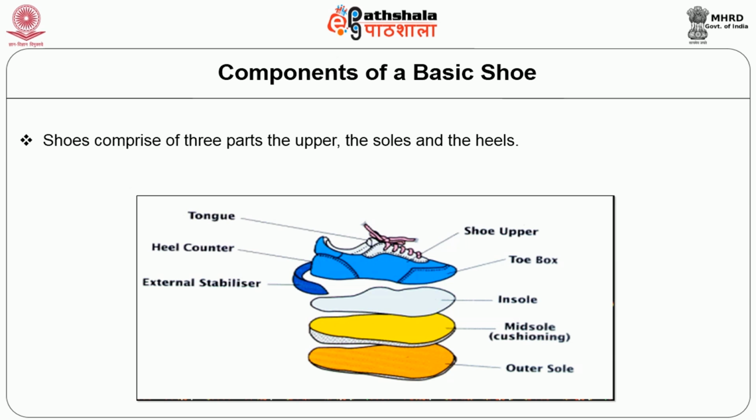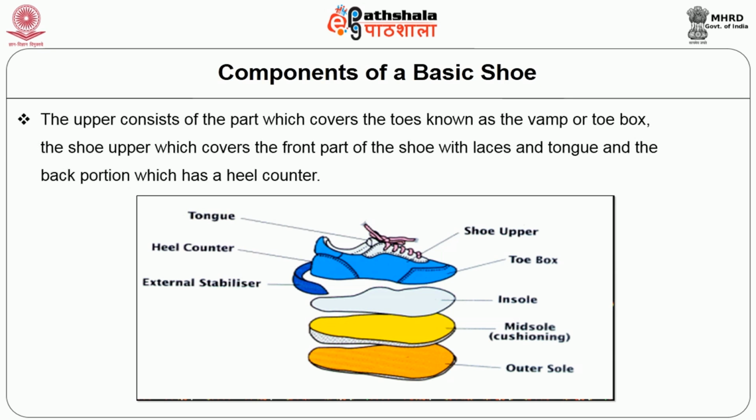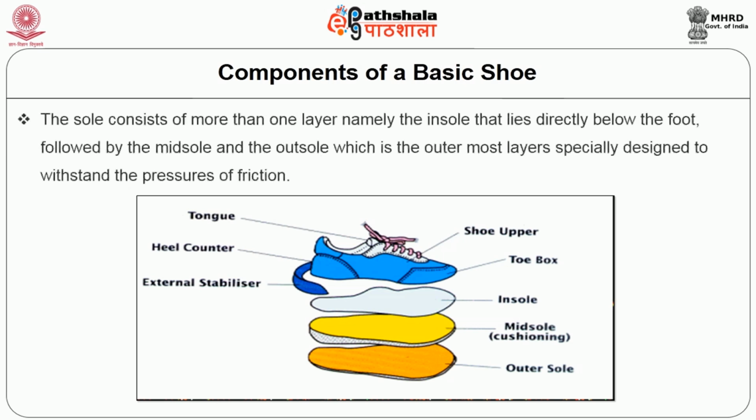Coming to the components of a basic shoe, the shoes comprise three parts: the upper, the soles and the heels. Now the upper consists of the part which covers the toes, which is also known as the vamp or toe box, and the shoe upper, which covers the front part of the shoe with laces and tongue, and the back portion which has a heel counter. The sole consists mainly of a layer named the insole that lies directly below the foot, followed by the midsole and the outsole. Now you can find out that it has to withstand the pressures of friction.